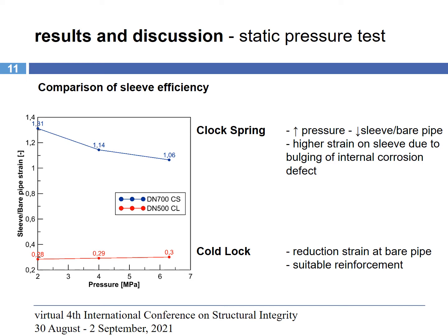However, for the Clock Spring, the highest strain can be observed on the sleeve rather than on the bare pipe. Due to the bulging of the internal corrosion defect, it can be seen that the ratio of strain on the sleeve and pipe decreases with the increase in pressure. The sleeve suppresses the bulging of the corrosion defect.